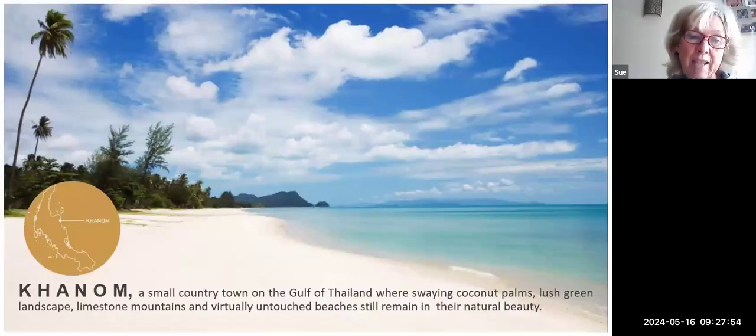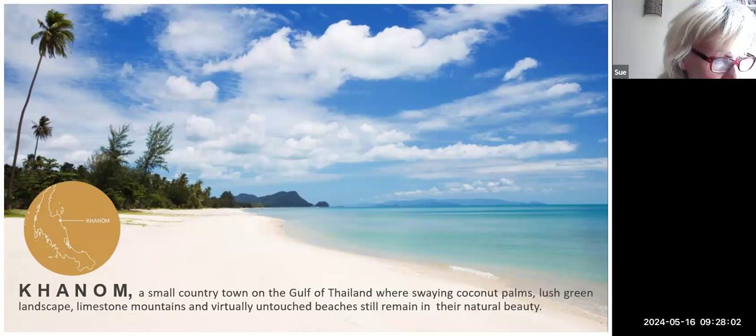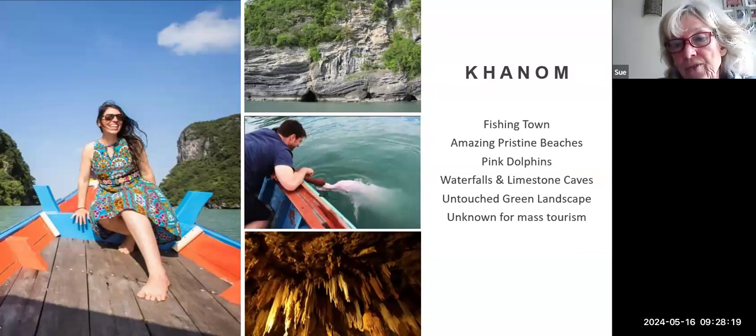So Khanom is a small country town on the east coast of Thailand. It's virtually unknown, but for anybody that is wanting to visit the Thailand of old, then it is absolutely perfect. This is Nadam Beach. This is 9 kilometers of pure white sand. The whole area has got lots of lovely traditional fishing villages. It's a sort of place where you can hire a little moped, go pootling along the coastline, and there's lots of undiscovered, secret, perfect beaches.